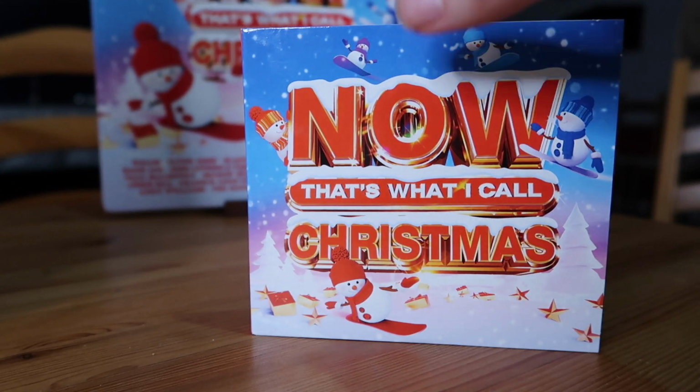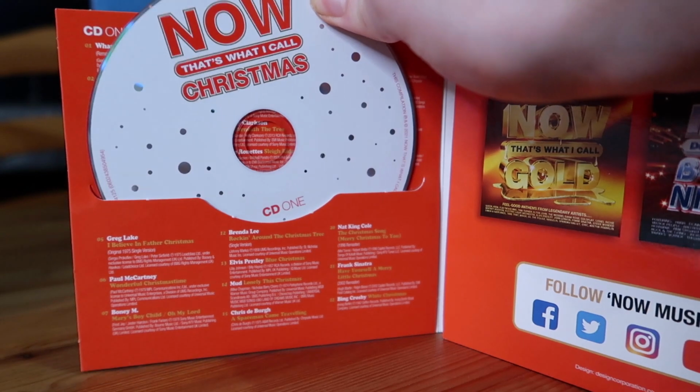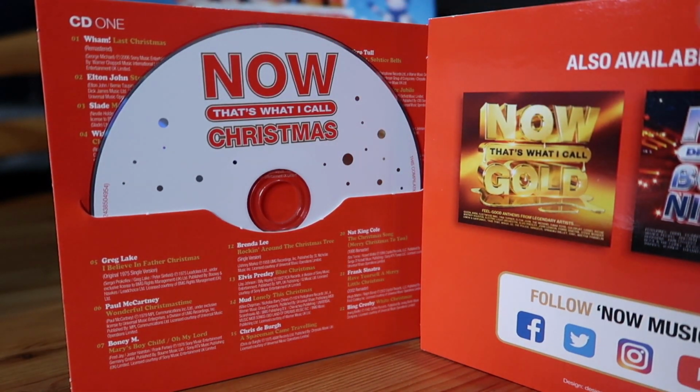As we always do, let's open it up. Let's see what we've got on the inside here. So there you go, there's disc 1. Nice white disc with the red logo and some reflective spots. I'm assuming that's snow or something like that.